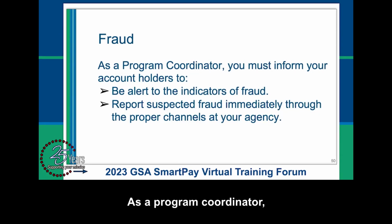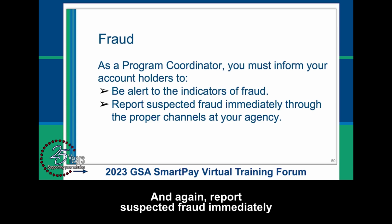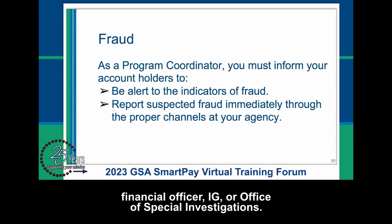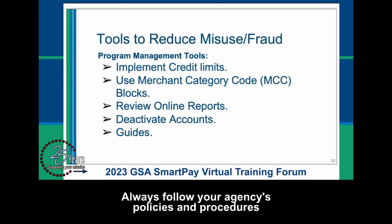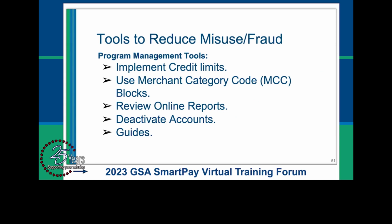As a program coordinator, you must inform your account holders to be alert to the indicators of fraud, such as false charges, mischarging, bribes, gratuities, and kickbacks. And again, report suspected fraud immediately through the proper channels, which again could be the approving official, financial officer, IG, or Office of Special Investigations. Always follow your agency's policies and procedures when handling cases of suspected misuse and fraud.